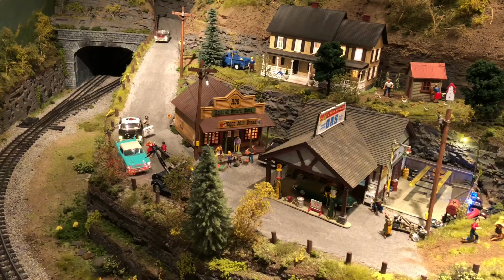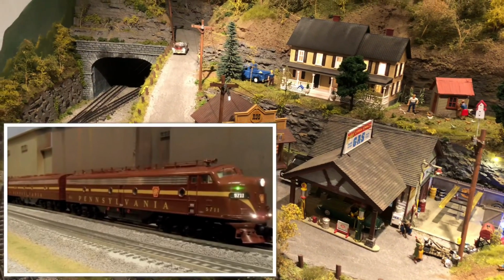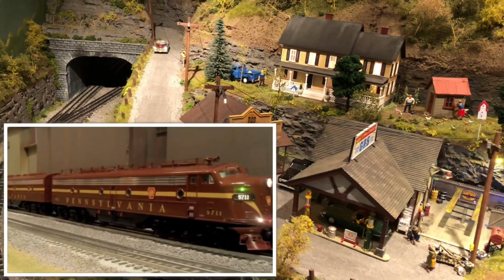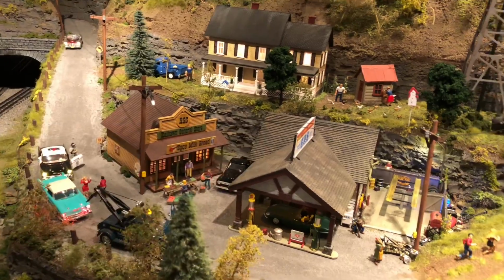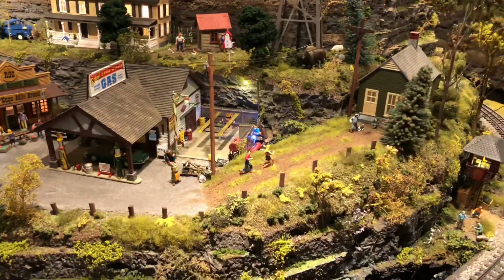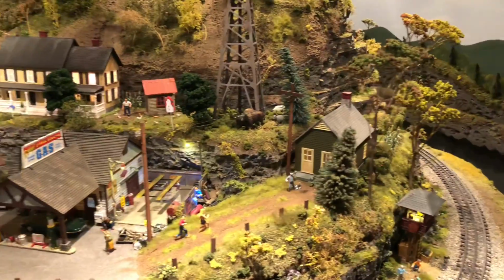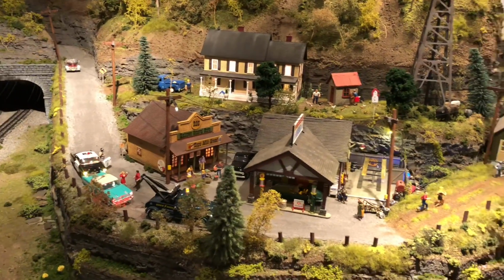It was the Pennsylvania Railroad E8s, the Lionel engines, number 5711 and 5809 with the B unit. I know you guys are probably saying, the thing about Pennsy, but I let some of the MTH Pennsy items go. I'm just not really an MTH fan, guys. I like Lionel Legacy more, so I let some of the MTH stuff go.